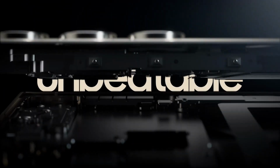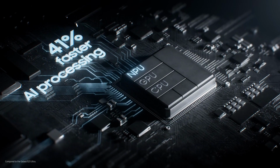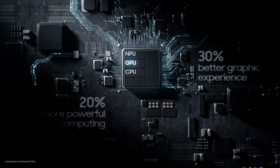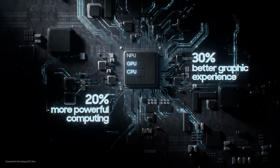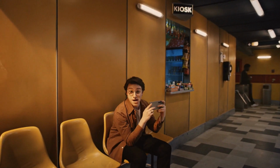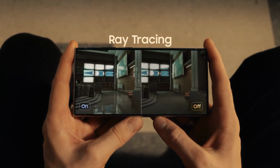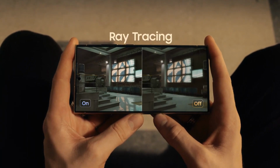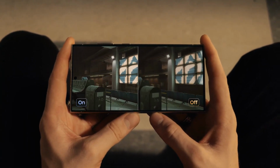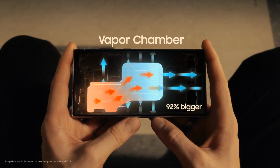This is the Ultra's new processor, Stuart. With our fastest NPU for seamless, efficient AI processing, and an enhanced GPU and CPU for epic gameplay. Oh? Oh, sorry, I was just gaming. Check this out. So, dude, this processor gives you the best ray tracing for the most hyper-realistic graphics ever on Ultra. Nice. Plus, it's easy to stay chill with Galaxy's biggest vapor chamber yet.